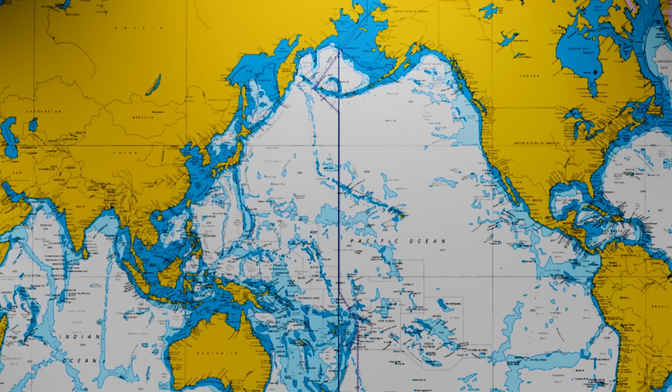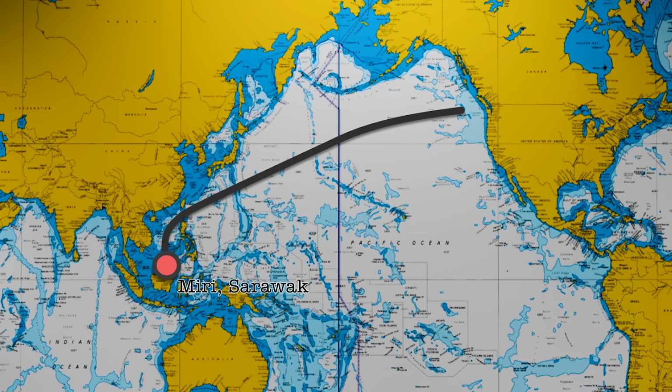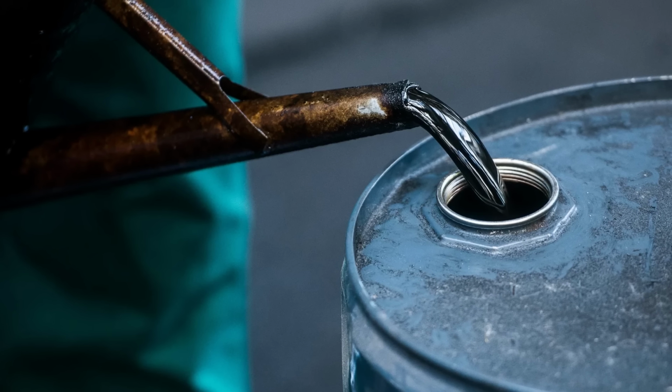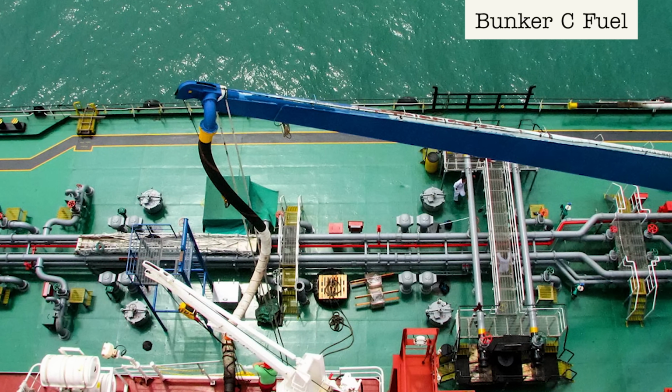Later that year, Spyros delivers 60,200 tons of light crude oil from Miri Sarawak in Malaysia to the Shell refinery in Anacortes. The ship unloads its crude oil cargo and then loads 4,050 tons of Shell marine fuel oil bunker C. Class C refers to the characteristics of the petroleum product.